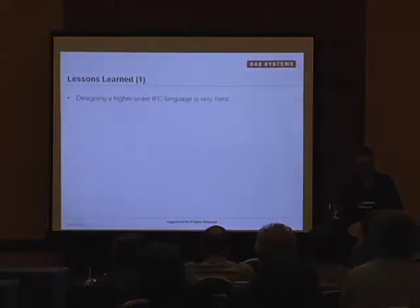Okay, so some of the lessons learned. The first, I think, was that designing an IFC language is very difficult. It's one thing to design a language that's secure, but it's something else to design a language that's both secure, higher order, and usable by the common programmer. And on this project, we had the opportunity to work with like 10 to 15 of some of the most brilliant programming language researchers in the world. And so my only suggestion is try and keep that number, if you go do something like we're doing, between 2 and 7.